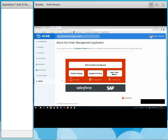So if a lot of that was really quick, this is sort of the large breadth and the value of this application. This application that we're looking at right now handles order creation and approval, so there is a workflow for the people where that's important. There's a product catalog, there's supplier and pricing information, it keeps track of each person's sales team metrics, so if I'm an individual person, the dashboard will change to my metrics. If it's a manager, it'll change to my team's metrics. And there's a total of 40-plus screens, 30-plus database tables. There's an integration with Salesforce and an integration with SAP, and it took one developer 4 weeks to do that whole thing.